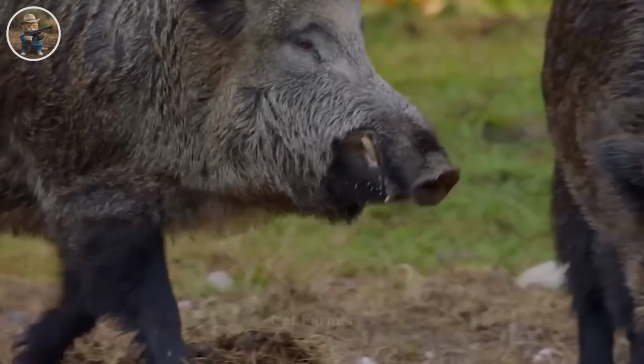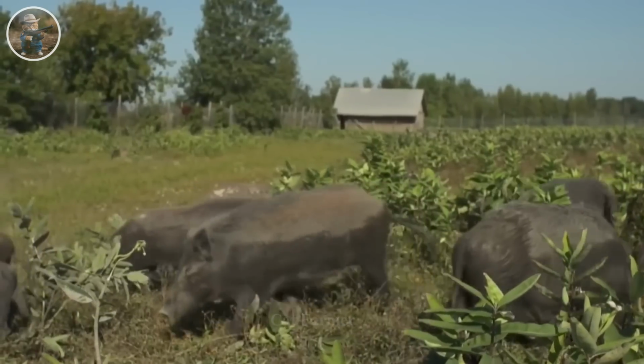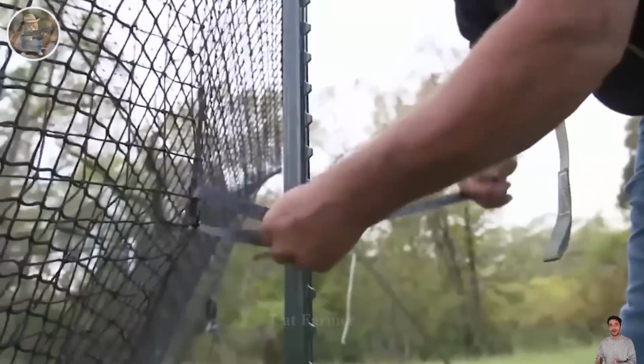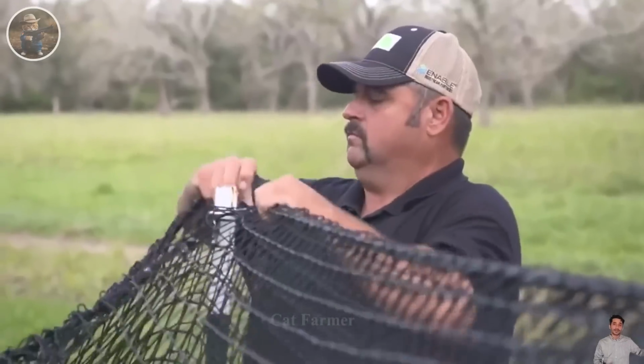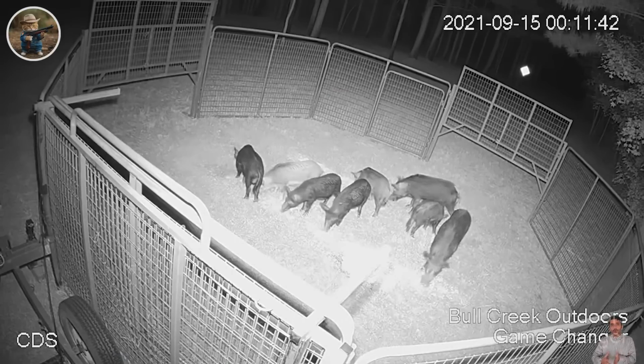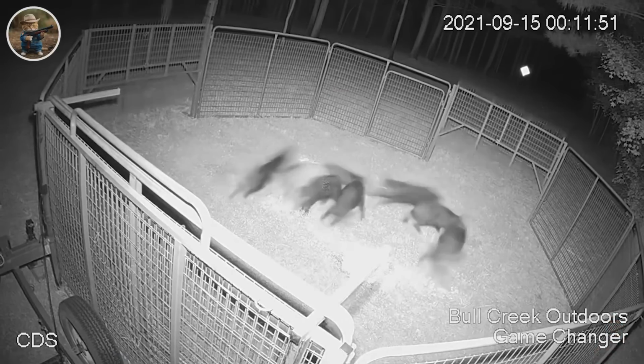To deal with the wild boar problem, Americans use trapping methods. Choosing the right type of trap and location is very important to shorten the time to catch wild boar, especially at night, the most suitable time for wild boar to be caught.